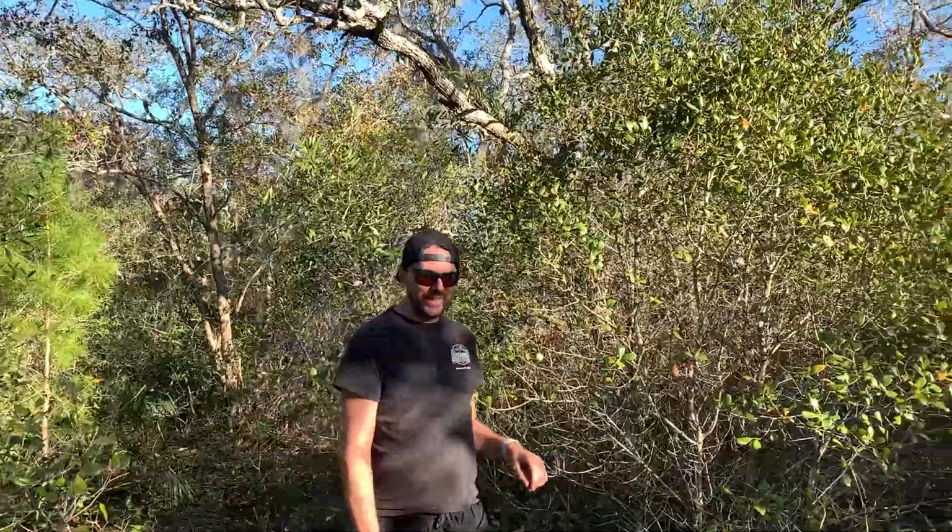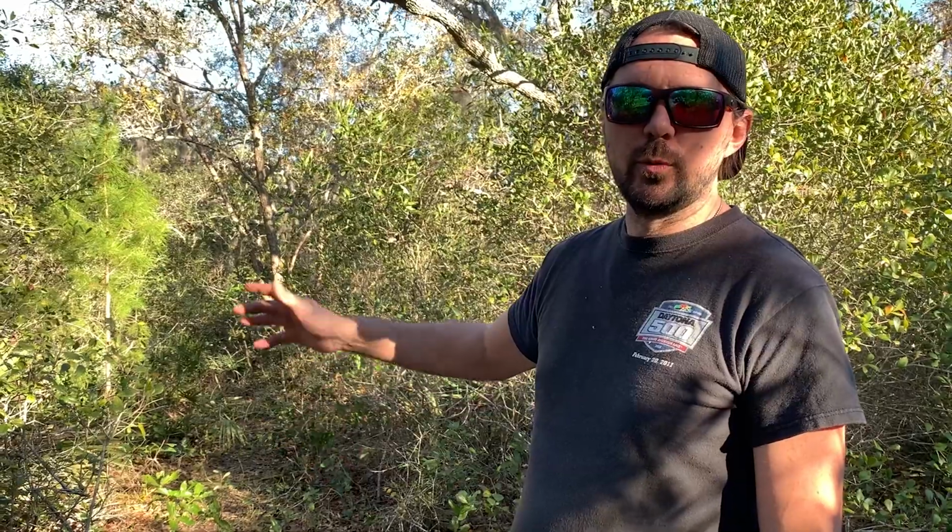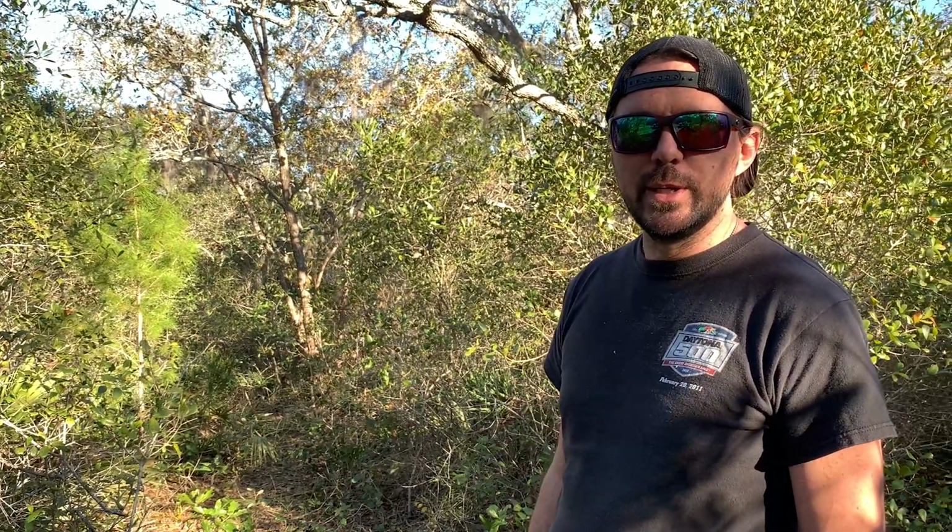Day one is complete. As you can see, we made a little bit of progress, and this is a lot of thick bush here. So we cut out a pathway. We're basically roughing in where we want our driveway to be, and then we're gonna widen it out from there. So this is just the start.